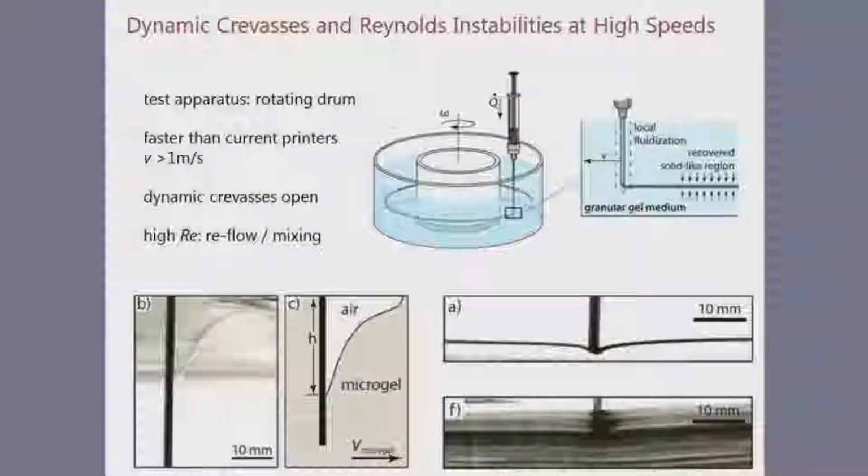The other expected instability that occurred was a Reynolds instability, in which the injected ink went from a smooth, laminar, hydrodynamically reversible behavior into a recirculating, mixing, unpredictable behavior above Reynolds numbers of somewhere around 3 to 7.